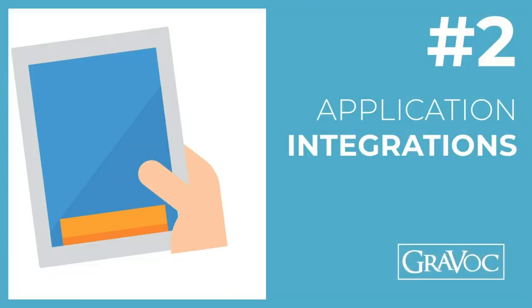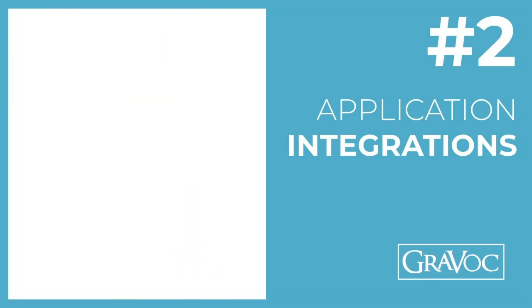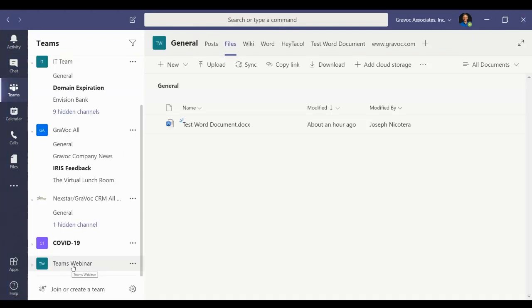And the next thing that I want to talk about are some of the application integrations in Teams. So Microsoft Teams allows you access into applications made by Microsoft, and it also allows you access into third-party applications. So the first thing that I want to show you are some of the Microsoft integrations. If we go back into our Teams window, here we go. So we're back in our Teams window here. So I created a team specifically for this webinar, and across the top, you'll see some tabs that I've put up here that everybody in the team has access to. One of the ones that I think we should talk about first is Microsoft Word.